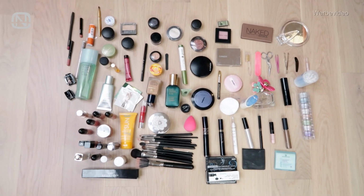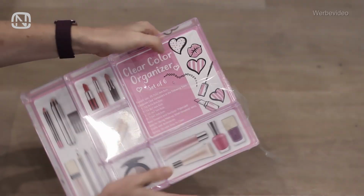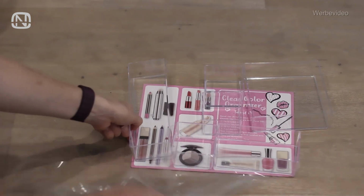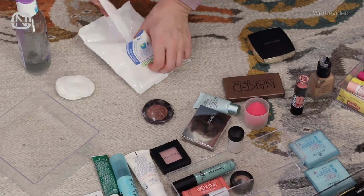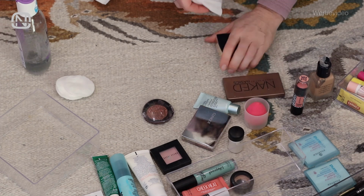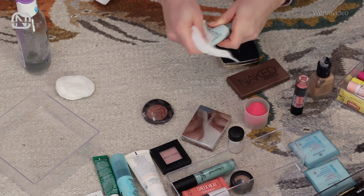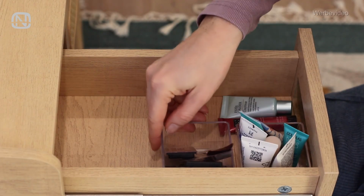Now for the fun part, organizing the space. I already had a set of organizers in various sizes that I'd been using for nail polish, and they worked perfectly for categorizing my makeup. Before filling the new drawers, I sorted through my makeup, got rid of any unnecessary items, cleaned everything with wet wipes and micellar water, and then grouped items by category. Finally, I started filling the table.